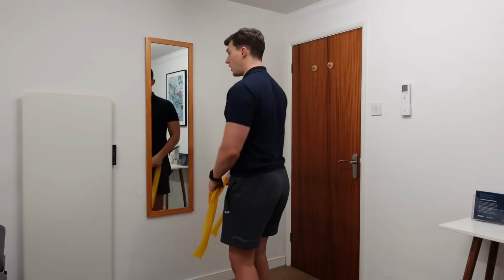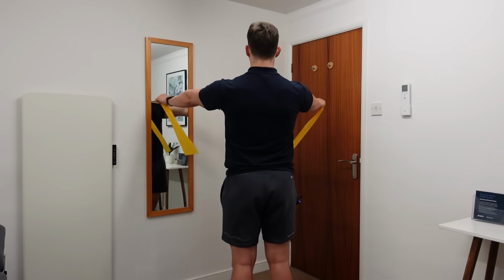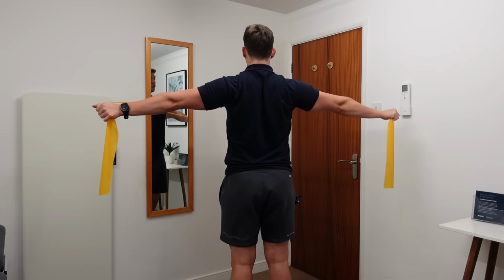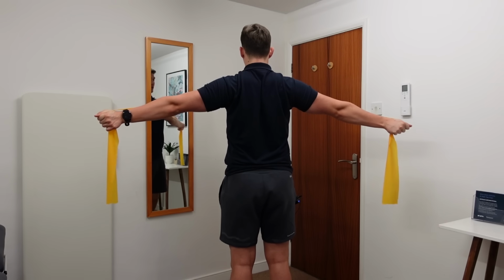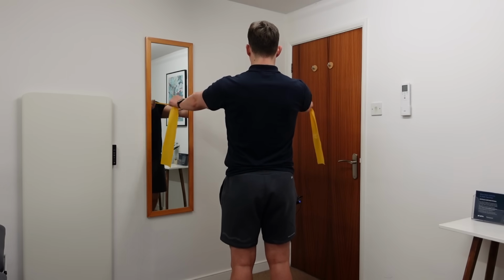I'm going to show you from behind, so it's exactly the same. So band is out like this. You pull the band across the chest and squeeze the shoulder blades together. You might not be able to see, but I'm squeezing them pretty hard, and then bring it back like this.